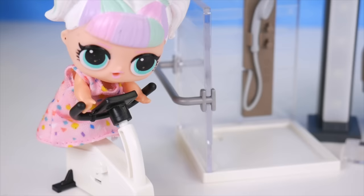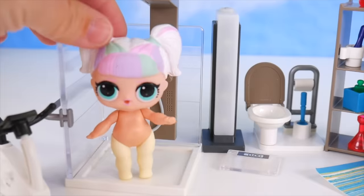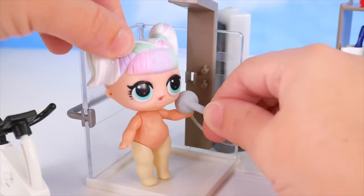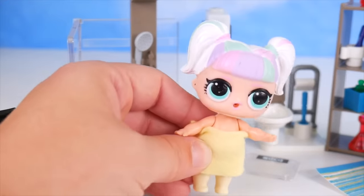Whew. Okay, enough bike riding. Time to get cleaned up. After a good workout, need to get in the shower. Shh, let me just get this down, so I can get cleaned off all over. Shh. Perfect. You know what? I think I'll go ahead and get dressed before I do anything else.